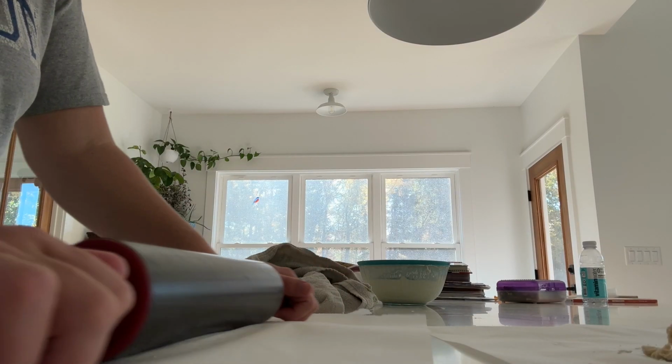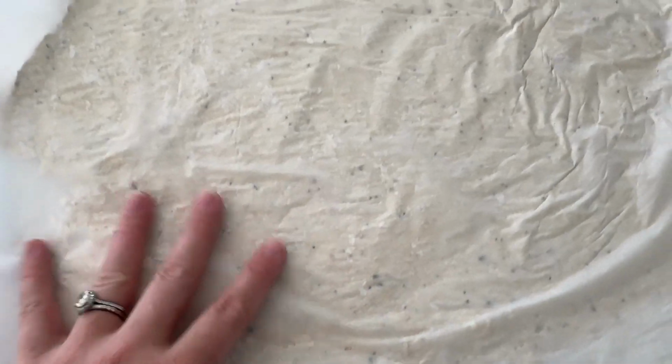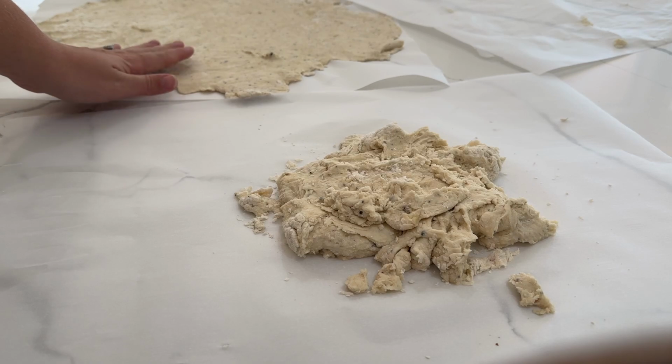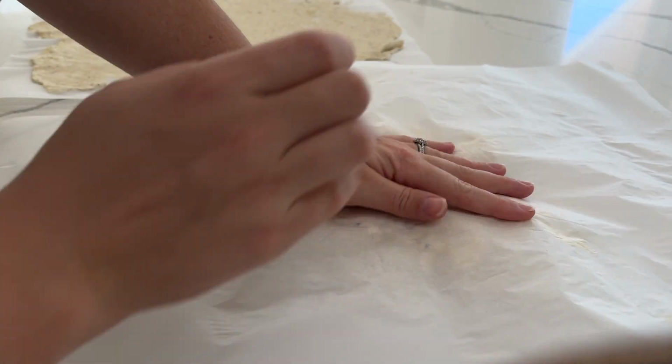Finding different ways to use up your sourdough discard is a great way to make sure you're not wasting anything. I've kept my sourdough starter for years now, and I've never had to throw away sourdough discard. I always use it up. Yesterday, I also made some sourdough crackers with our discard.